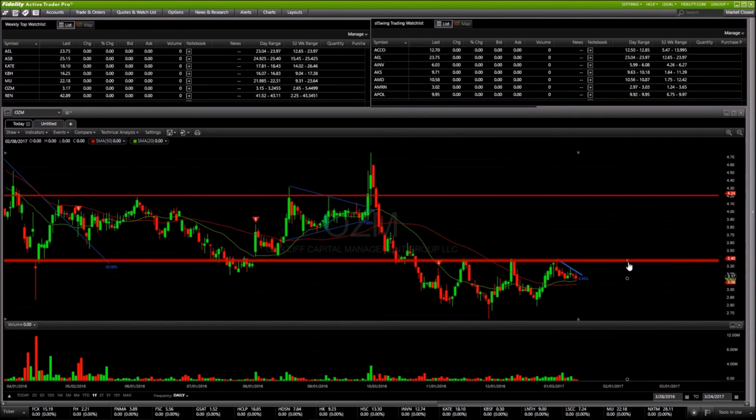So let's watch this 340, 350 area, see if we start to pull back, hold that 20-day moving average, and if it does come back up to here, that could set us up for a pretty decent breakout. And not a lot of strong resistance up through this area, so that could set us up for a fairly decent move.